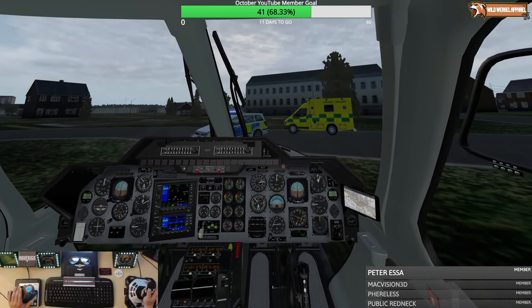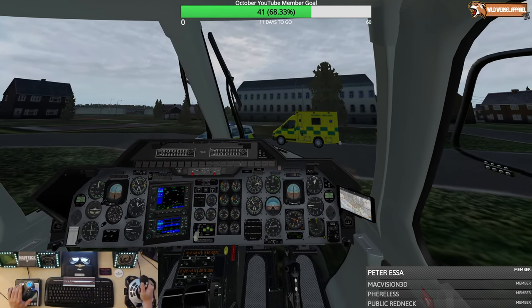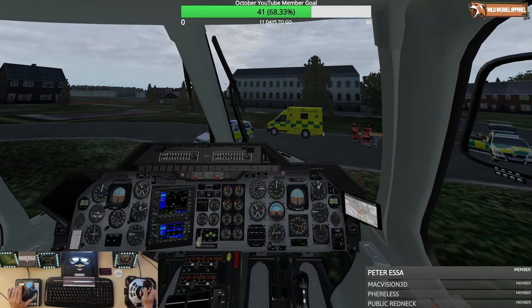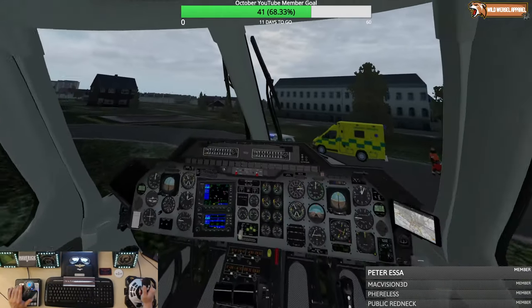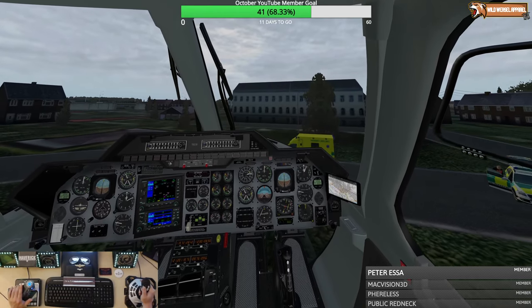Let's go. Throttle's coming up nice and easy. A little bit left pedal and up we go. Stabilise. Do not move left. And we're going to come back. Sorry, do not move right. We're going to come back and left. Back we go.